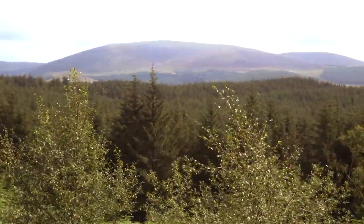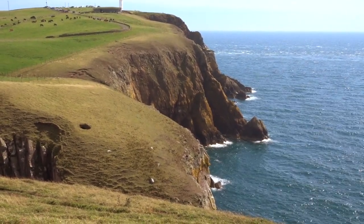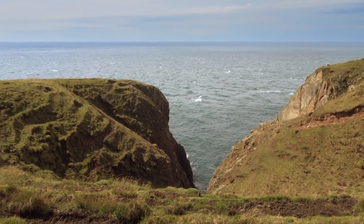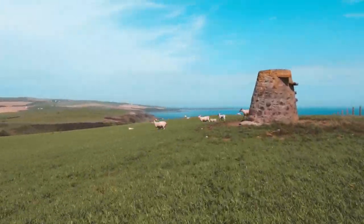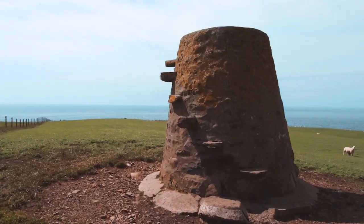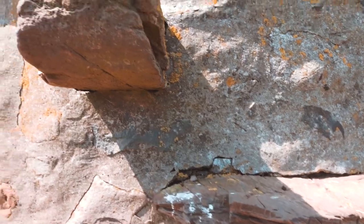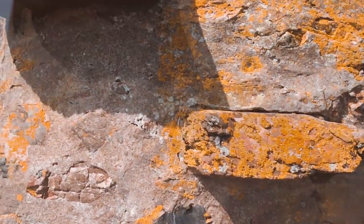The highlight of our visit to the area, however, and our prime objective, was the Mull of Galloway, the most southerly point in Scotland. It has a lighthouse and a large circular structure with crazy steps up its side, known as Kennedy's Cairn, believed to commemorate a local postman who lost his life delivering mail in a snowstorm.